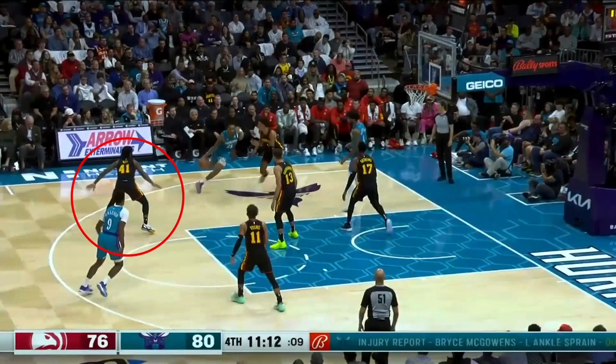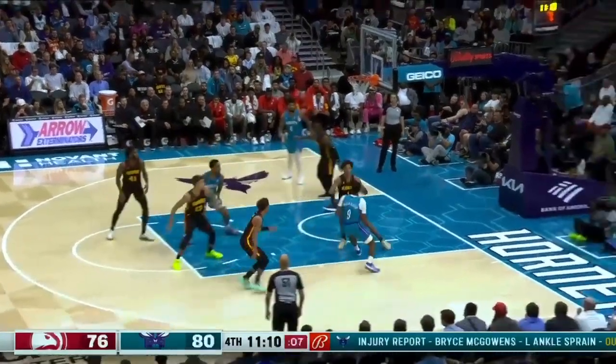First of all, this should be Saddiq Bey. If you're trying to get in the gaps, this should be Saddiq Bey. Okay, but so Bogdanovic is going to step up and help here. What exactly is Trae Young doing? I mean, you can obviously not have your back to your man. I mean, you're not even helping. So why did you just get beat backdoor?